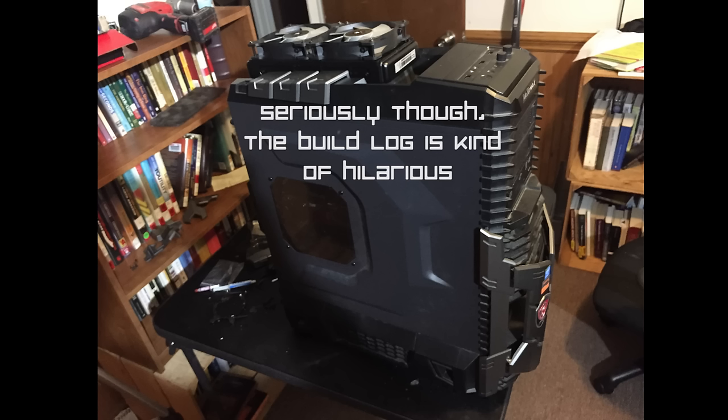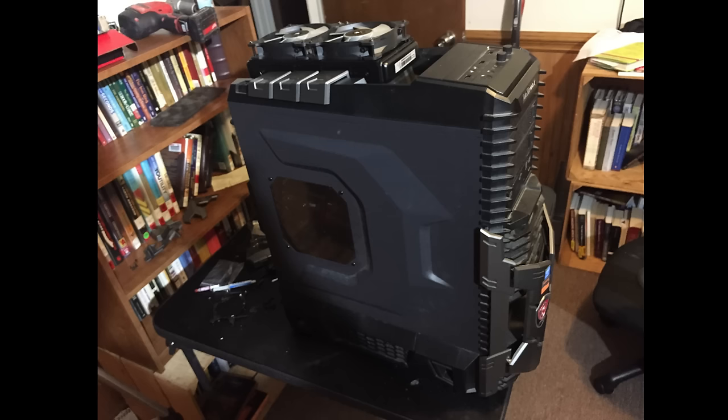It's the H100i, or H110i, I forget which one it is. The older edition actually has better cooling than the newer one does, but it just doesn't have the fancy backlighting. So obviously, I went for the better cooling, and I do not have any regrets about that choice, because that cooler does a fantastic job.